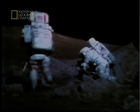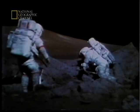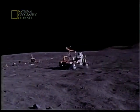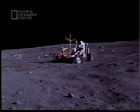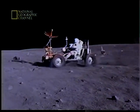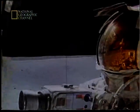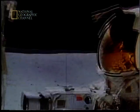You're going to leave the moon at a certain time, and you have to work everything in. And you have to get through that frustration of not having enough time to do everything you'd want. After 3 days of 7-hour EVAs, Schmidt and Cernan have collected over 200 pounds of samples. Now their supplies of oxygen and water are nearly spent.